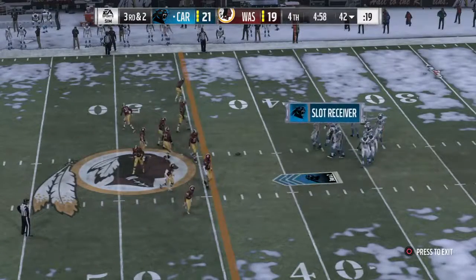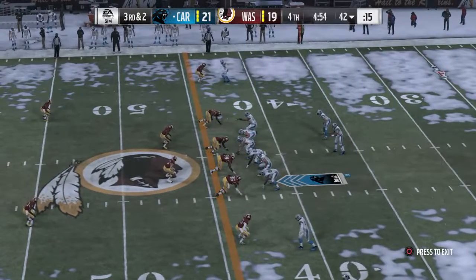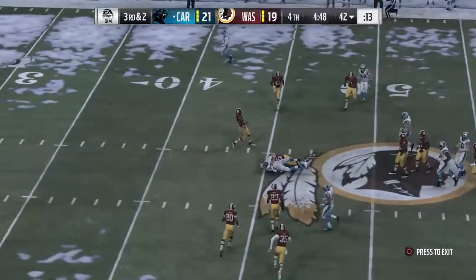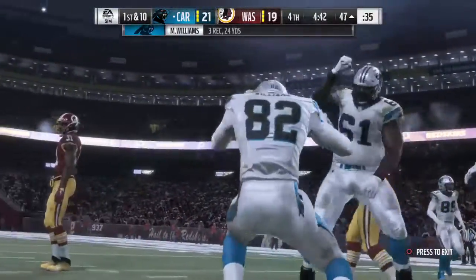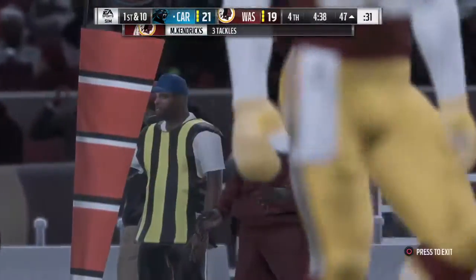Looks like the defense in press coverage here. Prescott on 3rd and 2. Got a man, it's complete. Williams. And able to pick up the first across midfield to the 47. A nice pickup there of 11 yards, and it'll move the sticks.